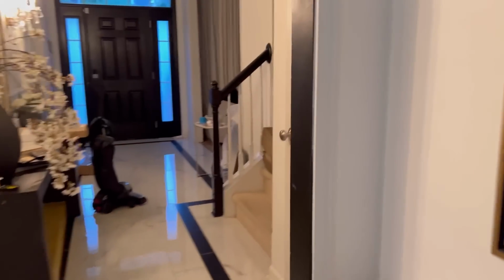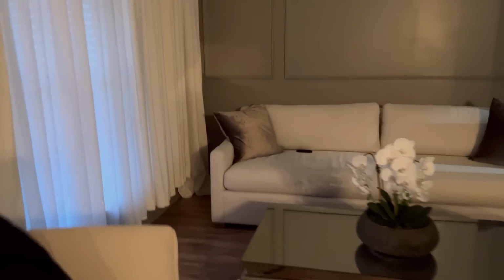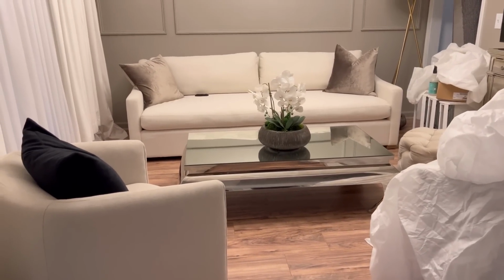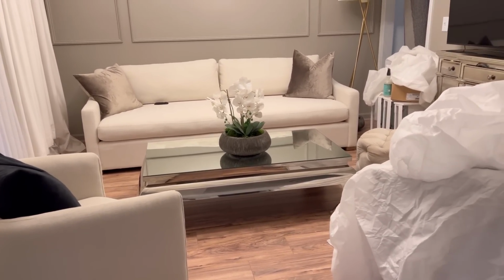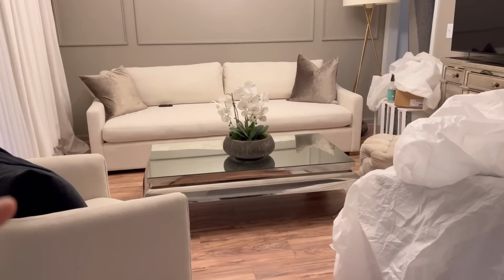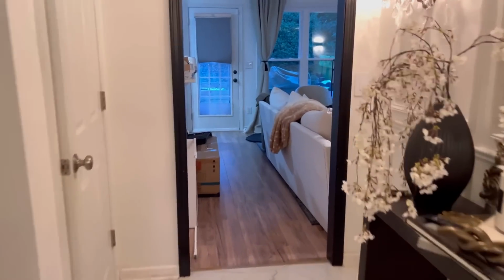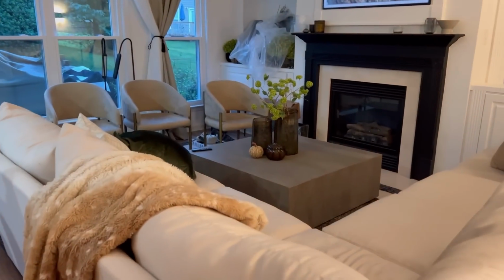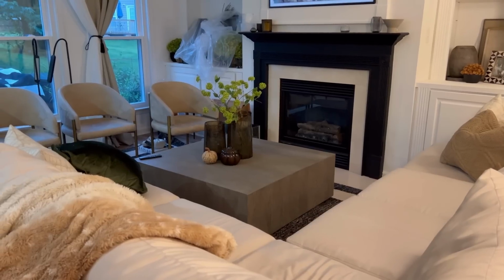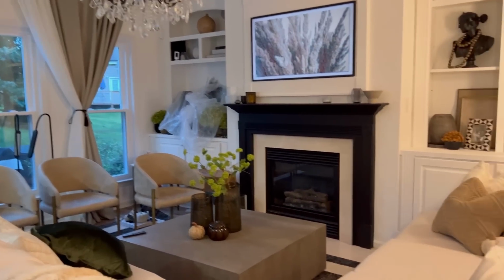If you saw this room transformation, as you can see, I still have a lot to do. Vote down below. Do you guys think I should get the same RH table but a slimmer one and have it right here, or keep this one here? The kids actually love the other one, the wooden table, and here they love this one, but I feel like it's too big. I want something a little toned down. But once this room is done, I think my vision will come to life.